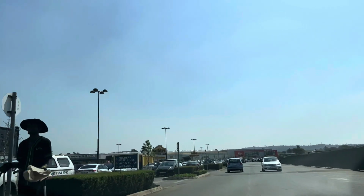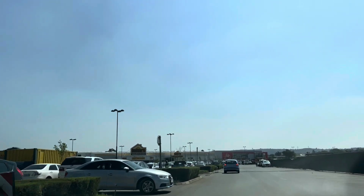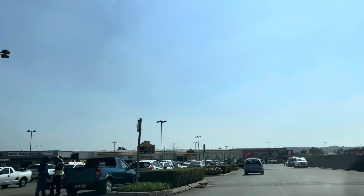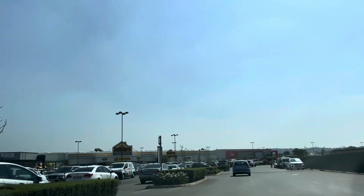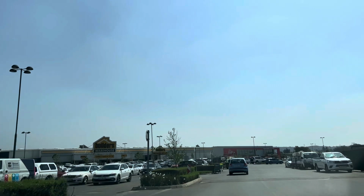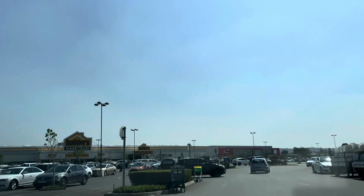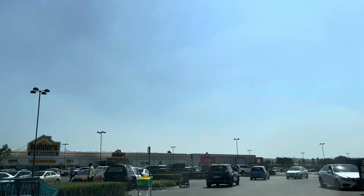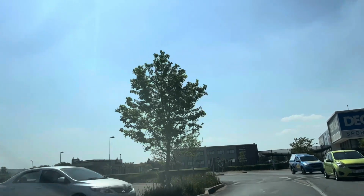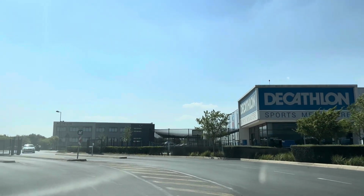So basically our city is a big construction site. Everywhere you go, we're either building malls or building homes. We've got a huge builder's warehouse here and a huge fitness center. And more. Got a big French sports store here called Decathlon.